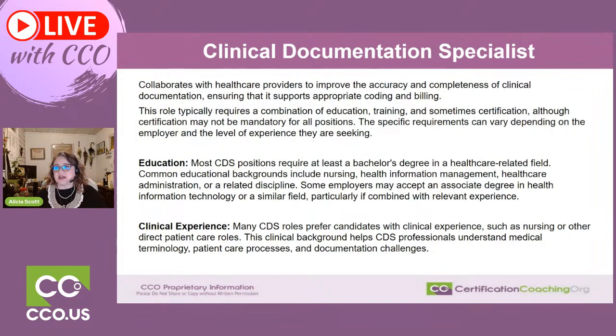Let's first, before I get too excited, tell you what they do. They usually combine the role in looking for completeness of documentation, documentation improvement, and there's usually really heavy roles in education, both for coders and billers and providers and clinicians. In the past, a lot of times RNs, clinicians were called to take on these roles because they understood the disease process, they understood the documentation so well, and what was happening in the industry. But that has changed significantly.